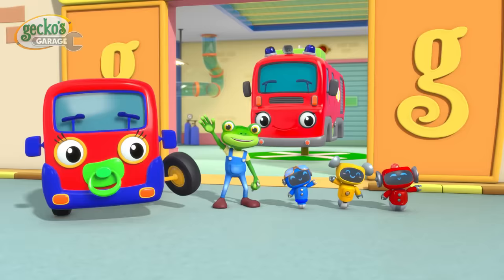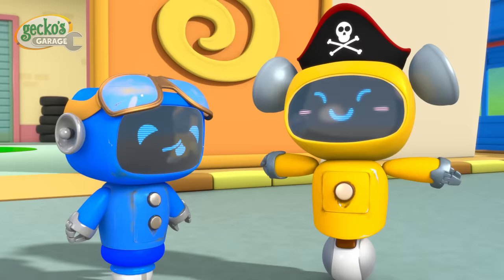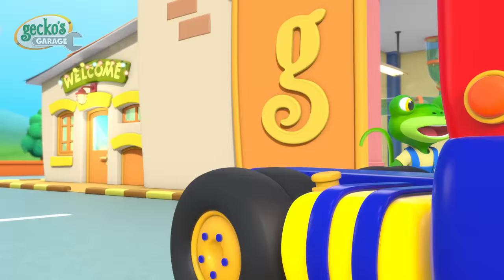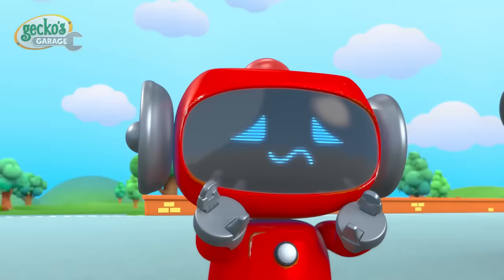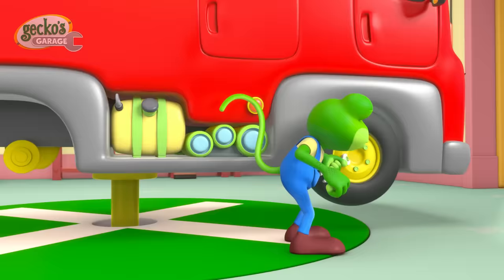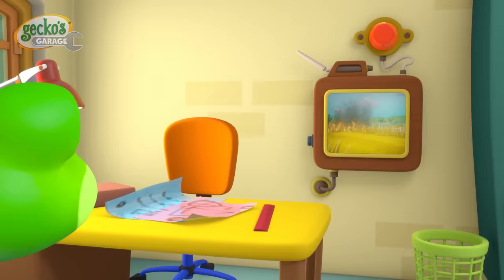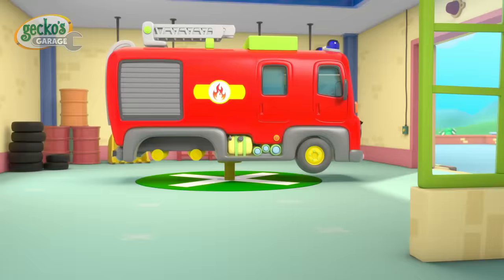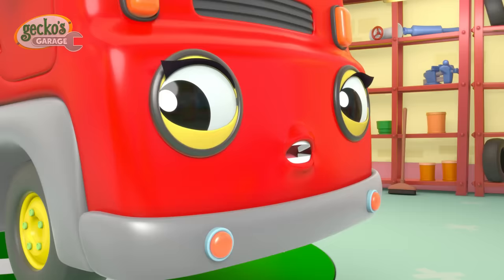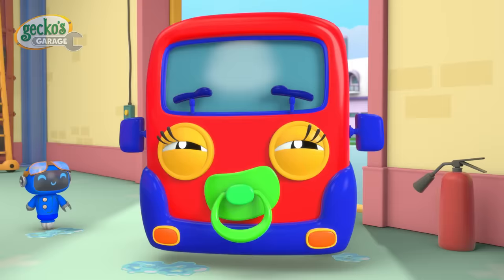Hello, everyone. Baby Truck's here for a play date with the Mechanicals. I'll come play soon. I just need to finish changing Fiona Fire Truck's wheels. Someone needs our help. Oh no! There's a fire and Fiona can't help. Her new wheels haven't arrived yet. What will we do? Aha! That's it! The car wash! Baby Truck, how would you like to be a fire truck for the day?